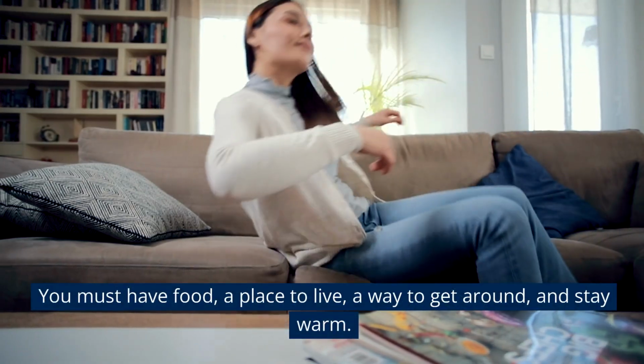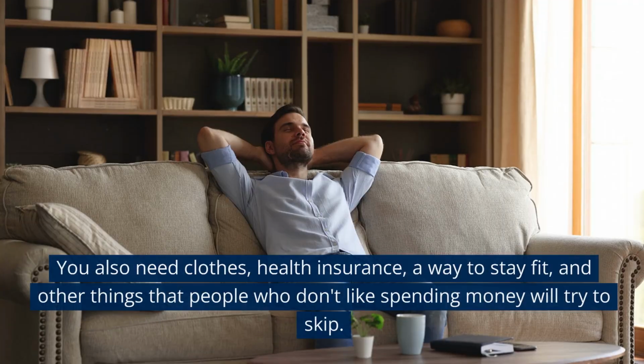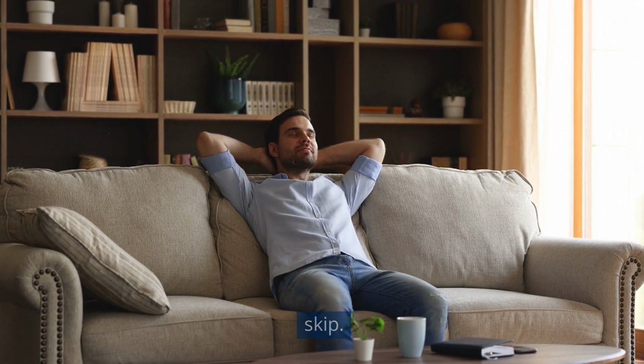6. They know what is needed. You must have food, a place to live, a way to get around, and stay warm. You also need clothes, health insurance, a way to stay fit, and other things that people who don't like spending money will try to skip.